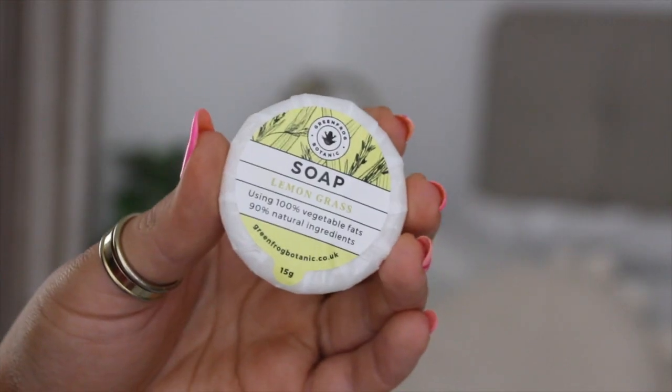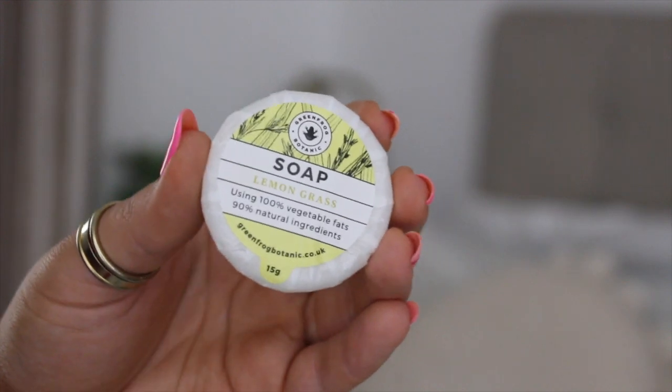What is this? Soap. Green Frog Beauty Lemongrass Soap Bar. So this is worth £2.95. It is absolutely tiny. It does smell nice, to be fair. Oh, I think that is what smelled really nice. I'm sure it's lovely. I probably wouldn't have bought it because I tend to use pump soaps, but it is nice. It is vegan and cruelty free, and this is worth £2.95. So actually, this is the lowest value item in the box. I mean, soap is always helpful, isn't it? I find things like that so boring to buy, so it's useful to just have extras.